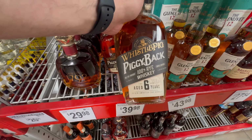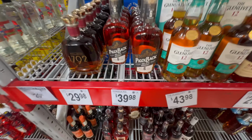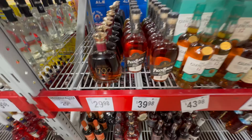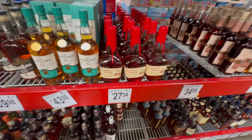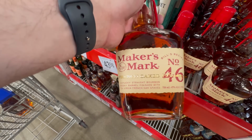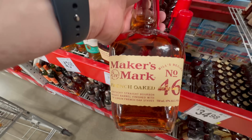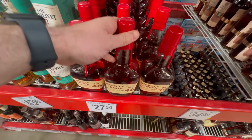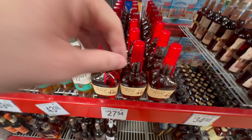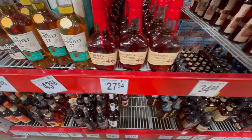Pigskin 6-year rye, $40. Hey, if you want to get into WhistlePig, then the 6-year for $40 might be the way to go. Some Maker's Mark 46, yeah. They changed the bottles recently to signify that this isn't going away. It used to be the curvy bottles, because Maker's Mark used the curved bottles for limited release stuff, and they used the square bottles for whiskey that's going to be full-time. So that's why they did the switch up with that. Great price, by the way.